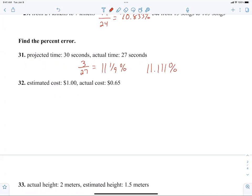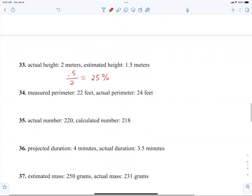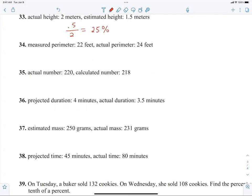All right, Nora, you could help me with 33. By 2. Yes. Equals 0.5%. Thank you. That's exactly correct. All right, Miss Clifton. 220 minus 218. Yes, it would, which is 2. Good. And then you divide by 220. That's correct. Which is 0.009.